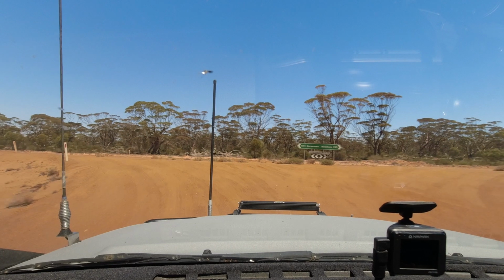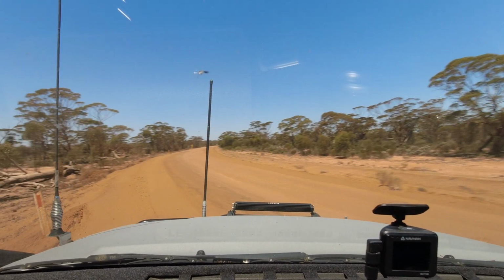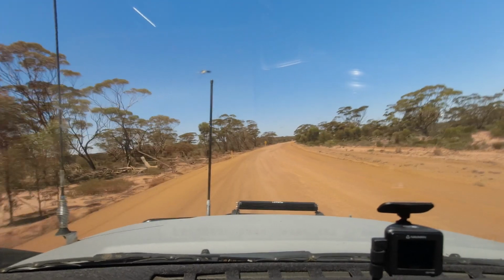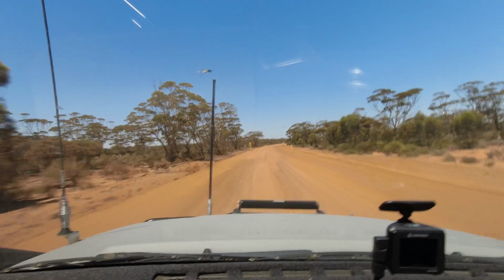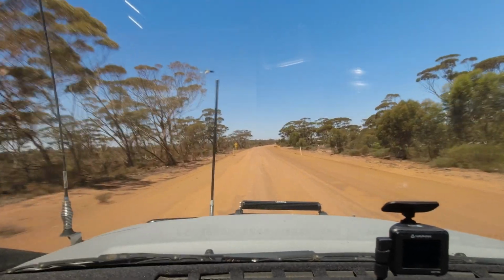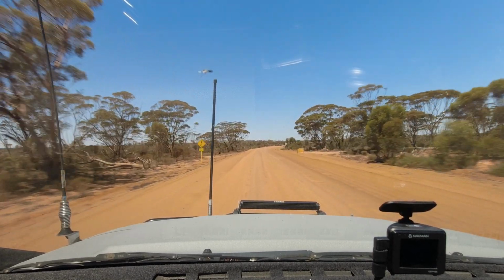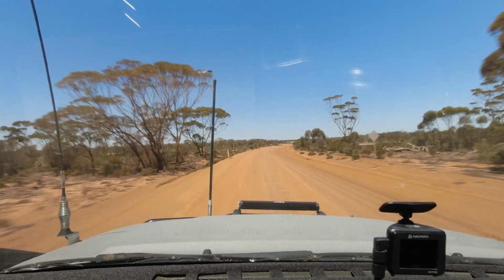Okay guys, we've just reached the Hyden-Norseman Road, and we've made a decision. We're going to go down here a couple of kilometres and we're going to have our lunch break at the Lake Johnson picnic spot, which is just a couple of k's down the road. So we're just making our way down there now, and as you can see it's quite a well graded road. It's well used, especially by mine trucks.